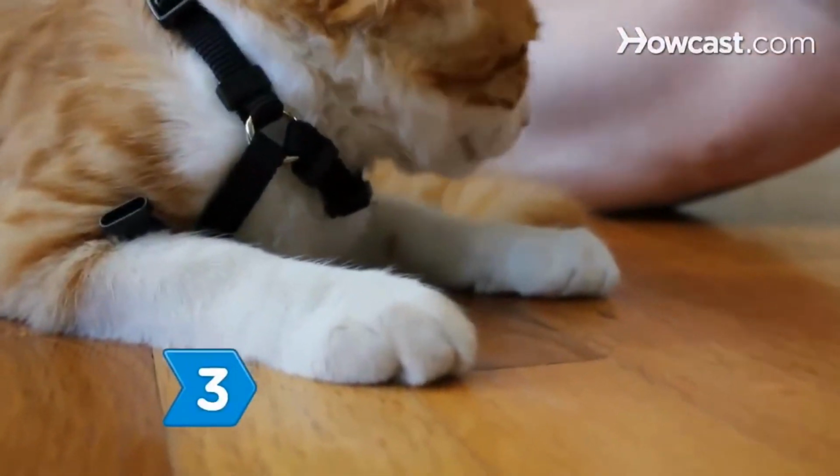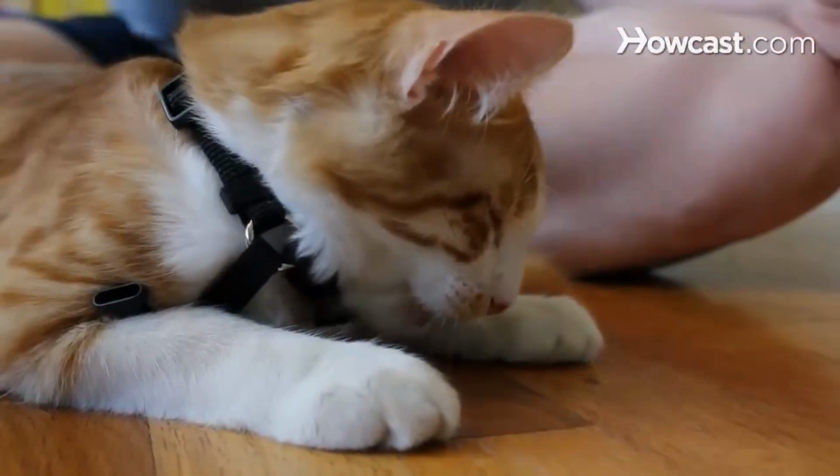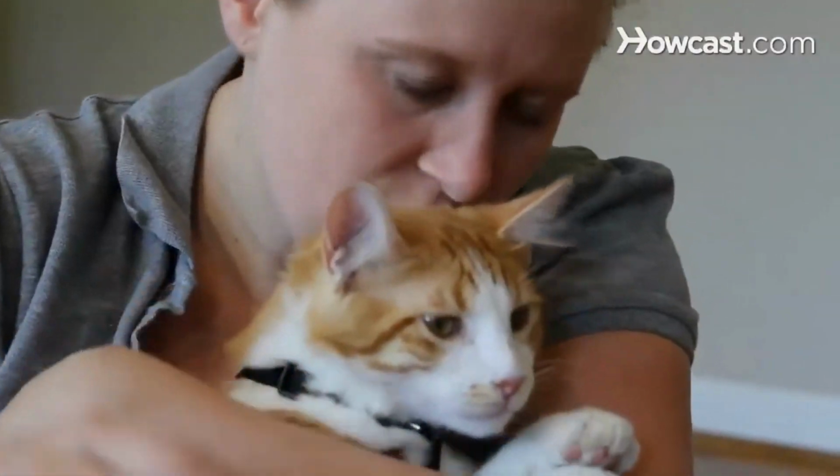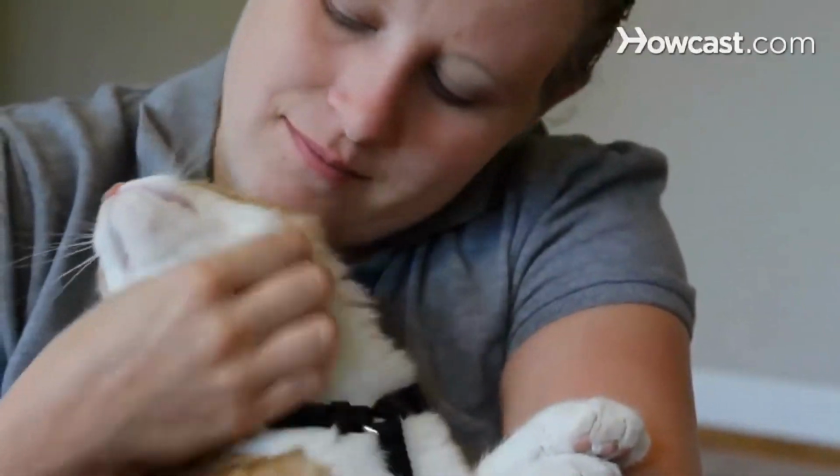Step 3. Reward your cat with plenty of treats and affection. Petting your cat during your training sessions will help your feline friend associate the harness with positive feelings.